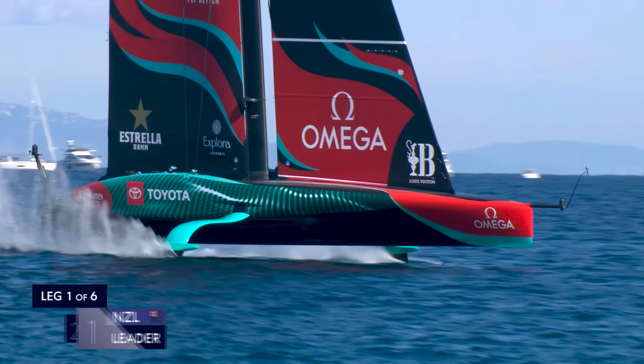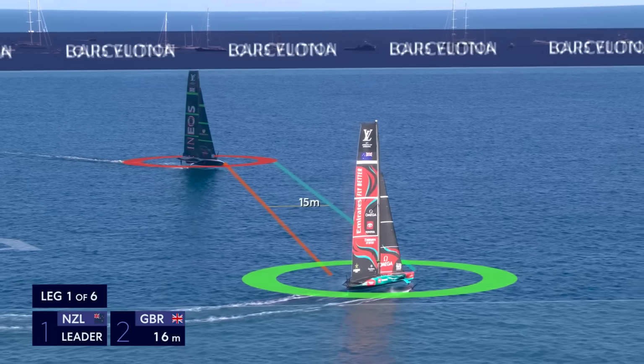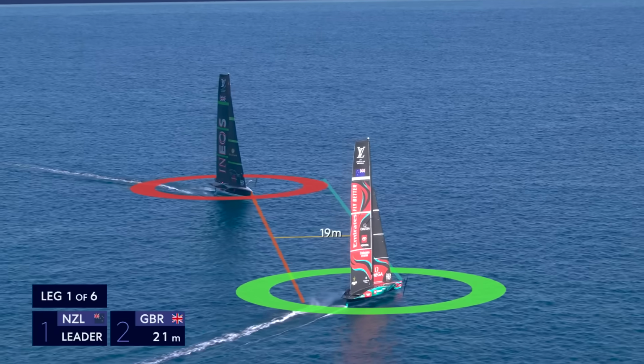The screen on the left gives you all the course information. Keep pressing here to build. Emirates Team New Zealand, right away strong boat here, they're ducking. British having to duck early. Angle.